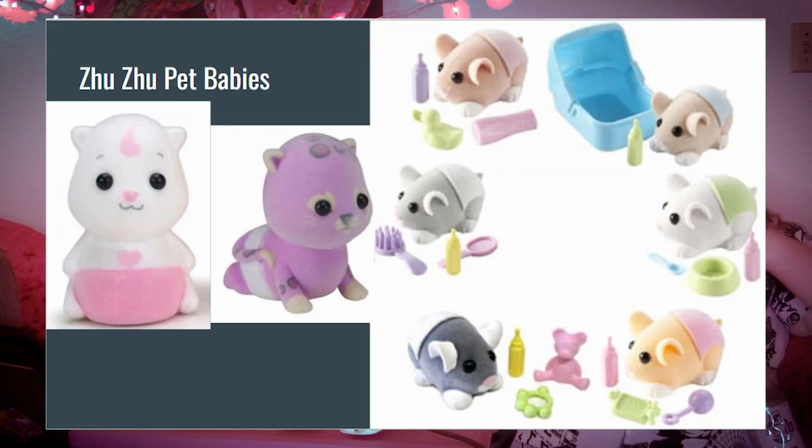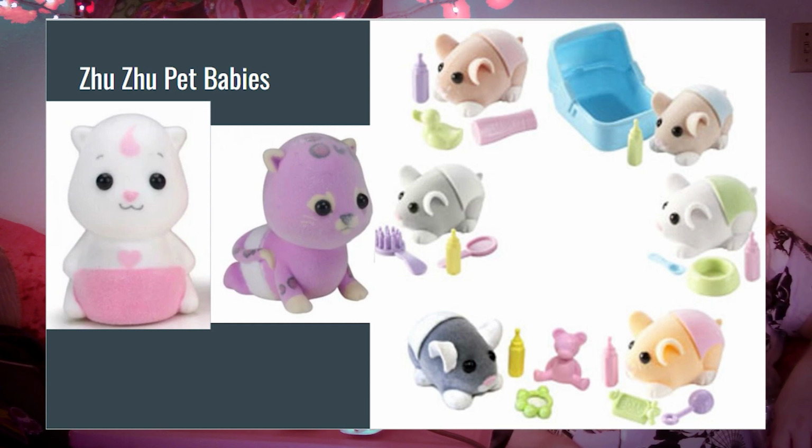Now it's time to touch on accessories and media. Zhu Zhu babies. There are a ton of Zhu Zhu pet babies. The babies have no electronic mechanisms, they don't make noise, and they don't move. They have many accessories of their own that I won't be going into. They're made of plastic, but then coated in this felt fur velvet texture, like a calico critter collectible toy.